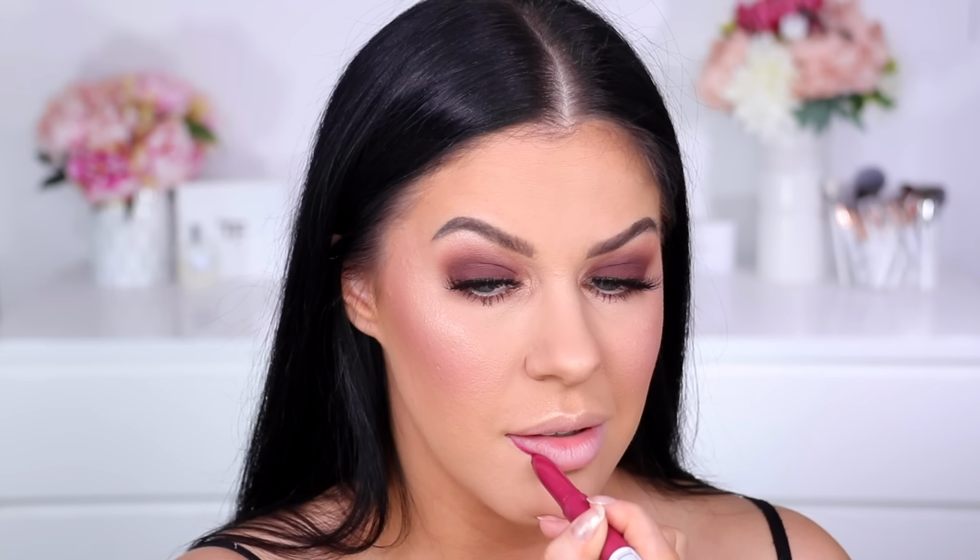All right, so these ones are like little wind up lip pencils. They've got quite sharp little tips on them, so they're really good for drawing in Cupid's bows, lining your lips. This deep shade is Accept a Dare. Okay, that's definitely me. And the lighter, pinkier shade is Lead the Way. First, I'm going to take the deep one.